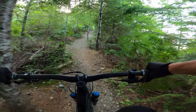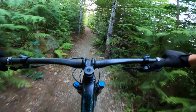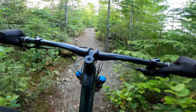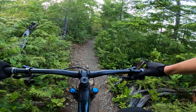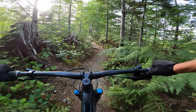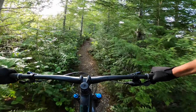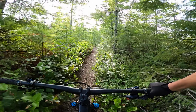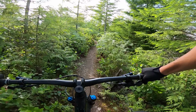Gonna wanna save some speed up for this climb. It's pretty loose. Helps to have a little bit of momentum. If you're getting towards the end of your ride and you're looking for a cool place to stop and have a break, there is a bench at the top of this climb with a nice view.